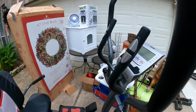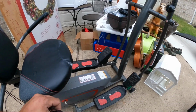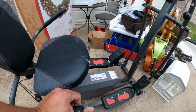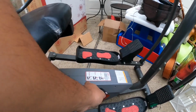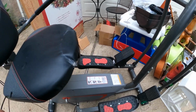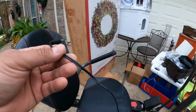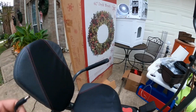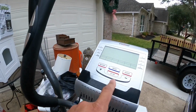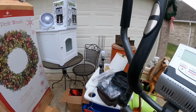Got this Body Champ. I don't know, it's like a bike, but it's kind of set up like elliptical the way it moves. So I guess you could change your position. Oh yeah, I guess you could do elliptical, upright, or recumbent. Depends on where you put your footing. The cable broke on this, so I'm about to splice this up, and I'll let you guys know in the comments to see if it works. Everything works as far as mechanically. We just got to see if this little motherboard here will work once I get this fixed up.